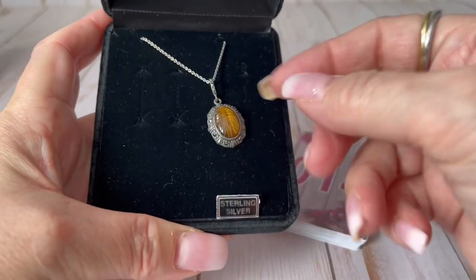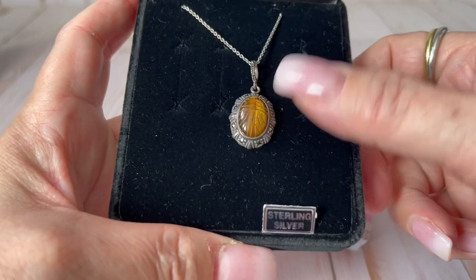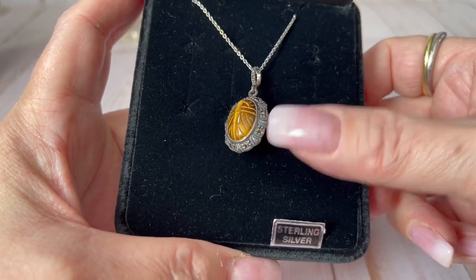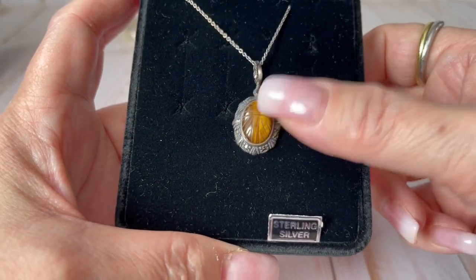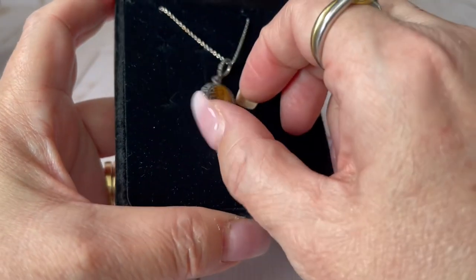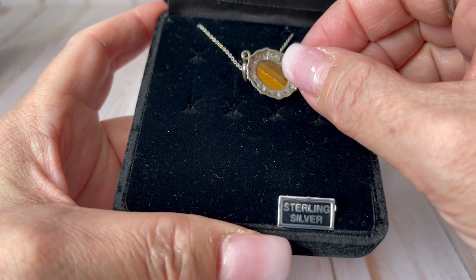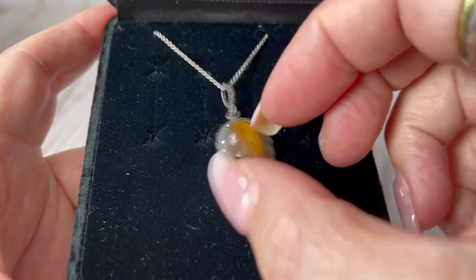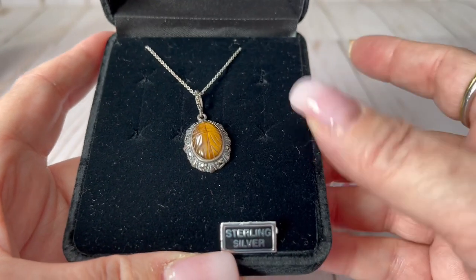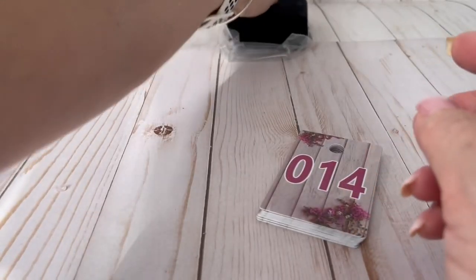Okay, this says genuine sterling silver. Look at that. Actually, it just says sterling silver. That is a tiger's eye with some marcasite around it. That is really pretty. A little scarab. Jeepers. Couldn't think of that. That's cool. On the back of this, it says Thailand and 925. There's Thailand and 925 on the other side. That's really pretty. We'll scratch test it just in case, and then we'll do a price at the end. New in the box, obviously.